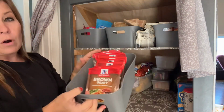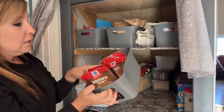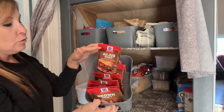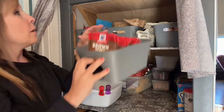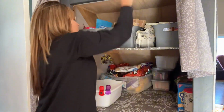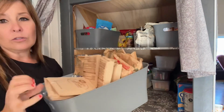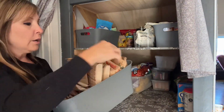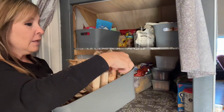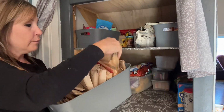And then as for our gravy, we have brown gravy, turkey gravy, au jus gravy, and that is it in here. So I could probably get a couple more of them. I just added all the oatmeal. So we have regular oatmeal or maple brown sugar. We have regular, and then we have dinosaur oatmeal. These are fun for the kids.